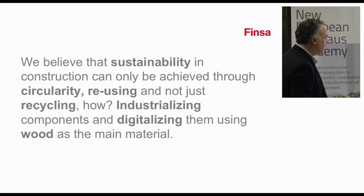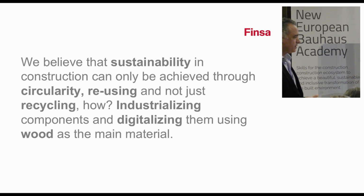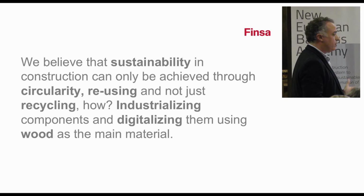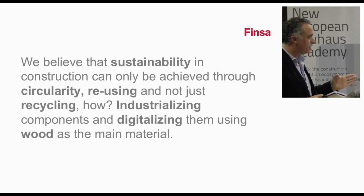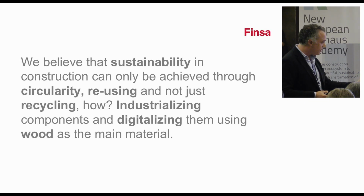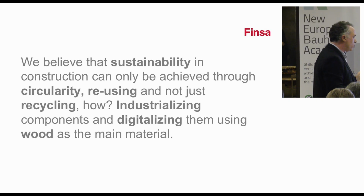So we believe that recycling, of course, is necessary, but it's not enough anymore. We must think about designing for reusing. And the only way to reuse components in construction is designing them to be installed and uninstalled. When you design an industrialized component, you design not only the component, but the process of using it, monitoring it, reusing it, and installing it again. So you have to think about the whole process.